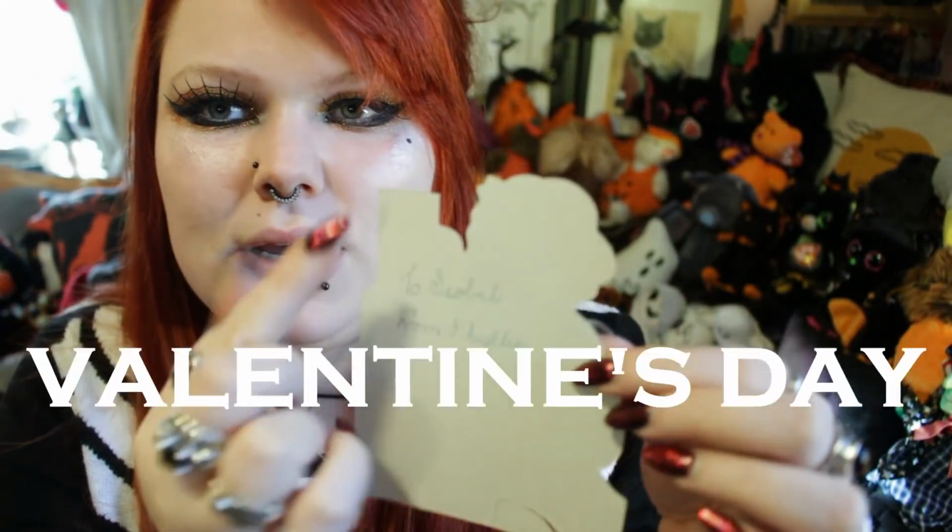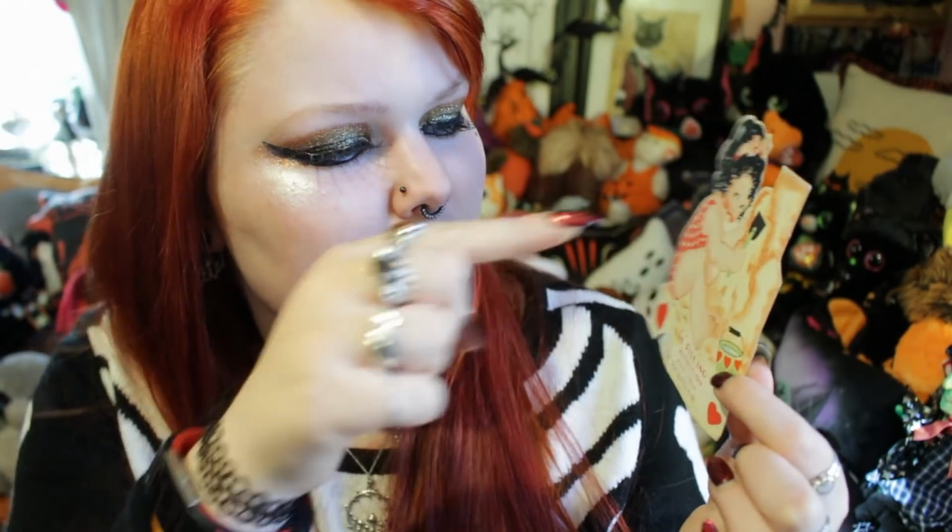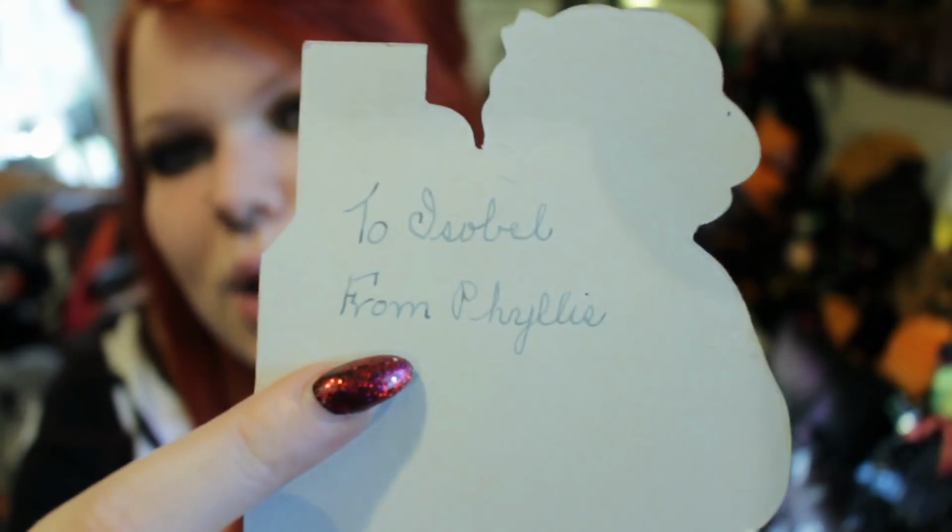So next up in the box, it looks like there is this kind of vintage Halloween card. Yeah, definitely is a vintage Halloween card. It even has old writing on the back, which is so cool. I definitely wasn't expecting to get oddities or a vintage piece in here, but that is so cool. And it says, "I'm piling affection for you, my Valentine." And it has this lovely illustration of a little girl in her little heart swimming costume, and she's making a pile of sand. It looks like maybe for a sand castle.